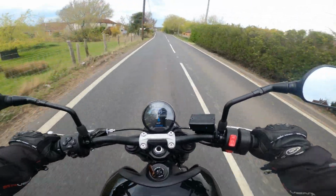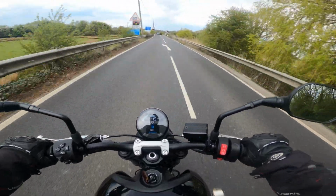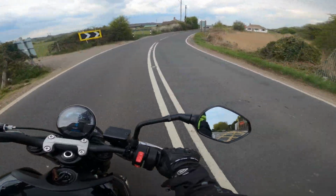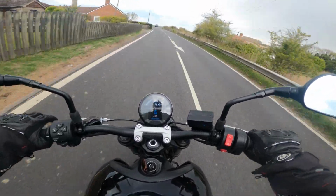How's the comfort of the bike so far? Yeah, not bad, you know. My CB500, very wallowy, but very comfortable. So not amazing in the corners, but there's a bit of a cloud to sit on. This, much firmer, but still very nice indeed.